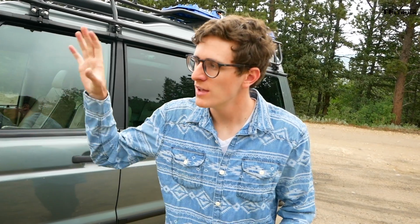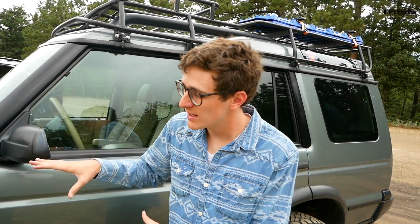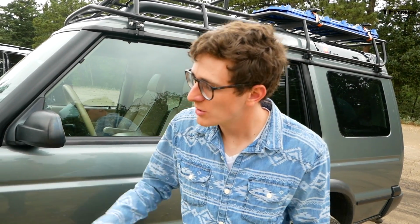The other thing we have is a couple of modifications. First off, an ARB front bumper. We have these really beefy rock rails here and about a 3-inch lift. So this isn't exactly apples to apples. This thing is going to be a monster off-road with these Goodyear Wrangler tires.